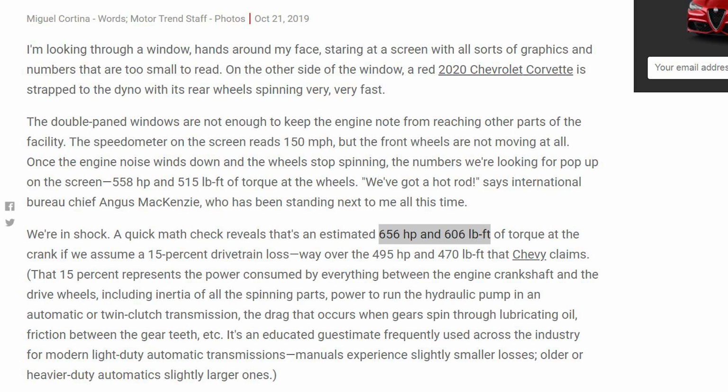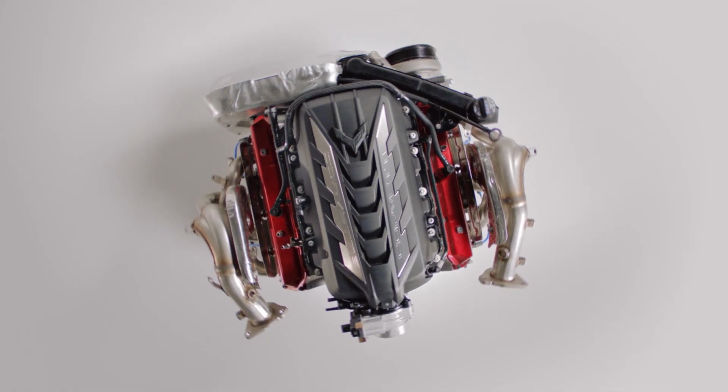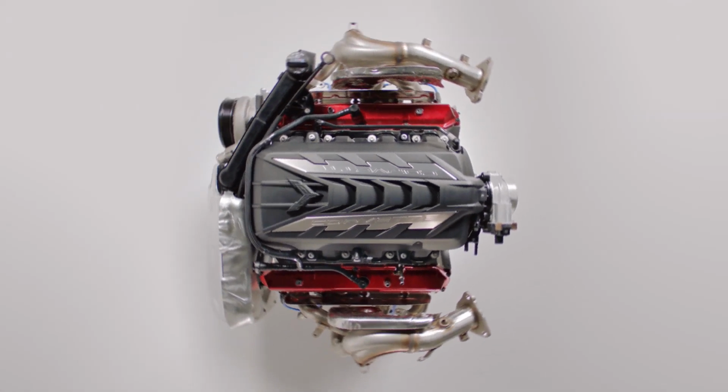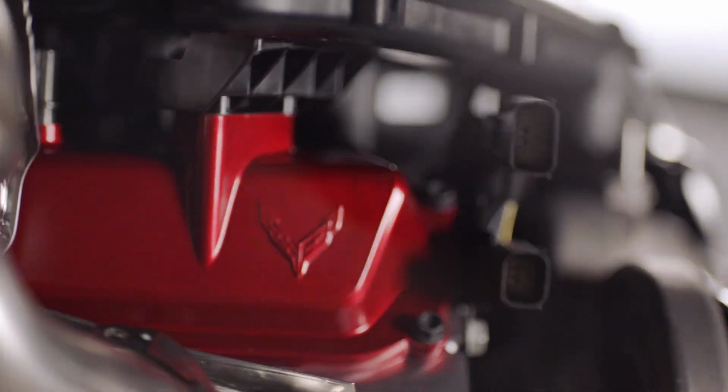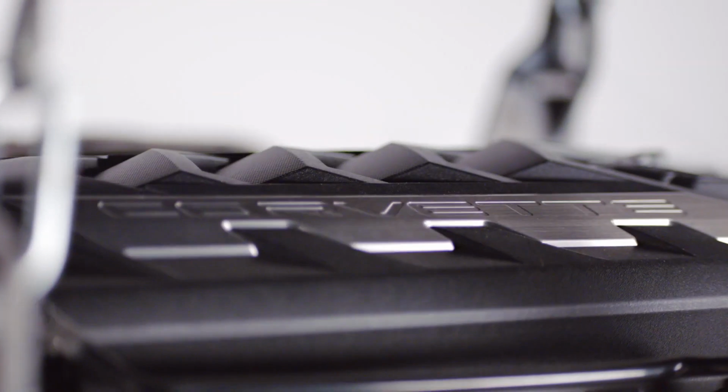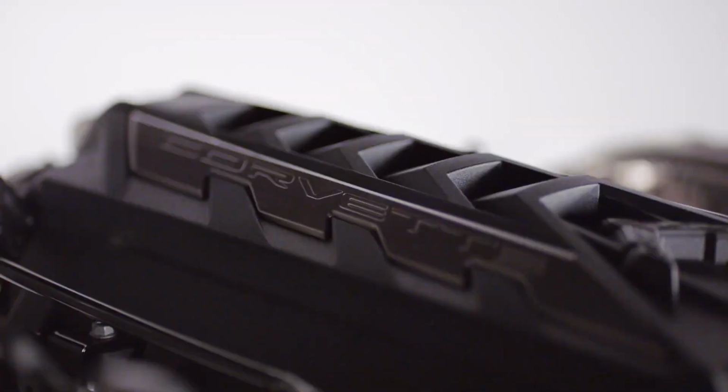How was a 495 horsepower at the crank SAE certified engine making over 550 horsepower to the wheels? I mean, I've heard of companies undercutting their power a bit, but come on, let's get real. While the LT2 is reworked, it's still a naturally aspirated 6.2 liter V8 that we all know. So of course I questioned this and mentioned it in my last video.